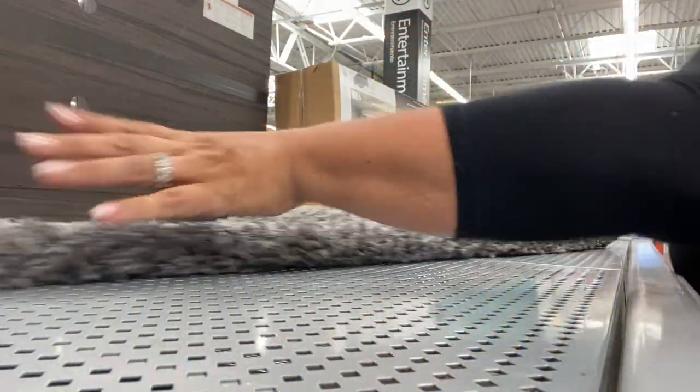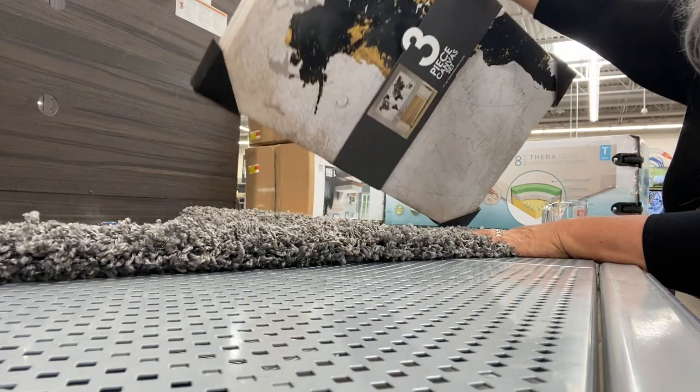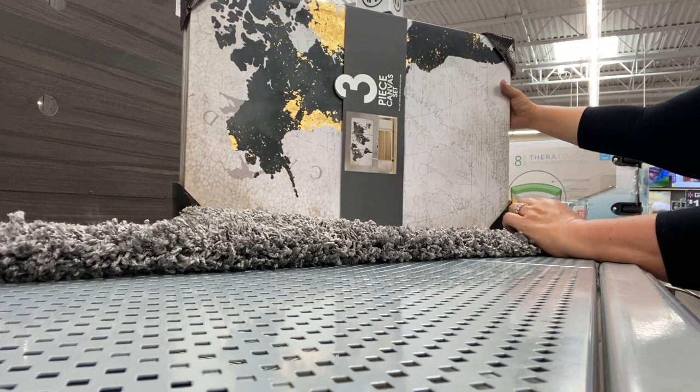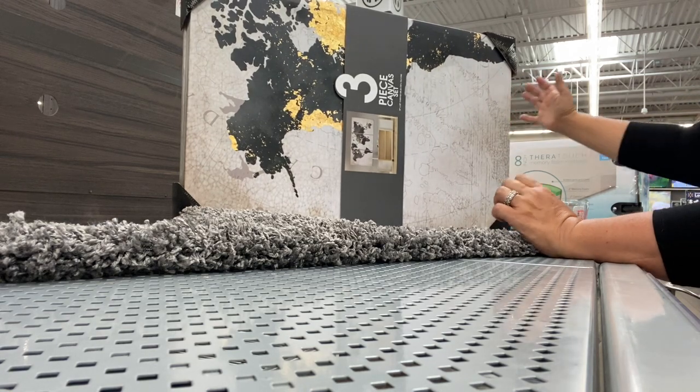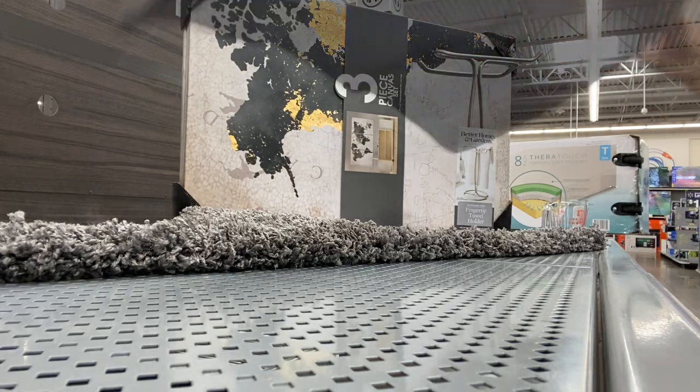Now that I've collected all the items and maybe even a few extra that might not be needed, but honestly, I think overbuying just a little is perfect. That way you have more than enough to fill your space when you get home, and you can always return what you don't need.